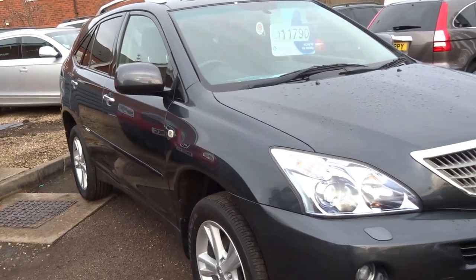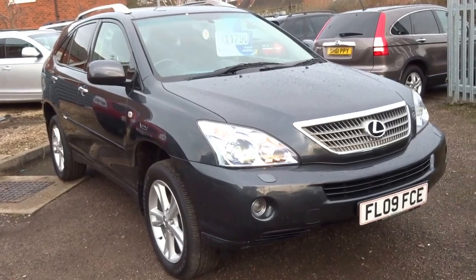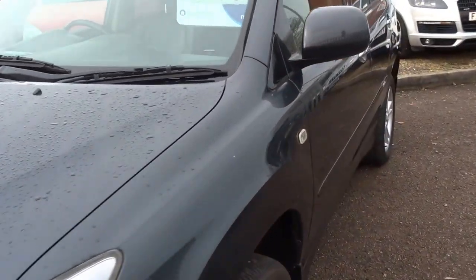11,790 what we're asking for this car. Good value for money, very reliable, luxurious. Really speaks for itself. So if you'd like to arrange a test drive or a viewing of this car, please give one of us a call and we can get you booked in.